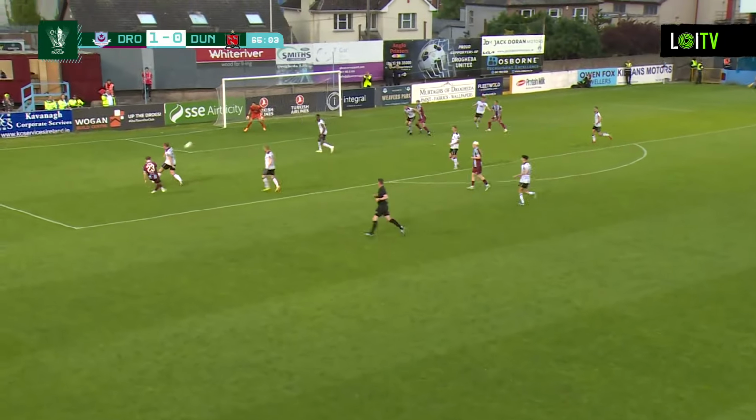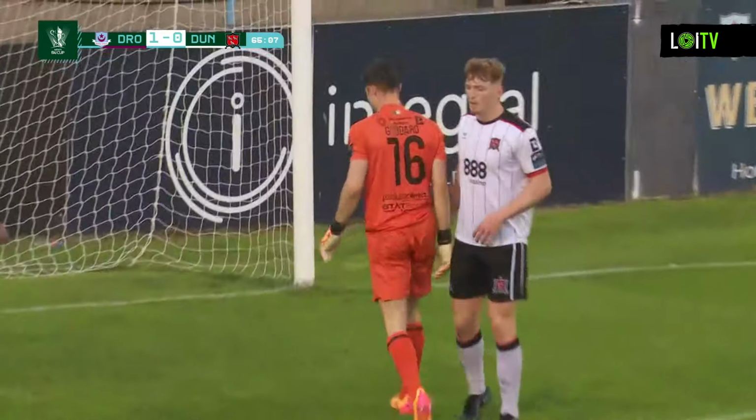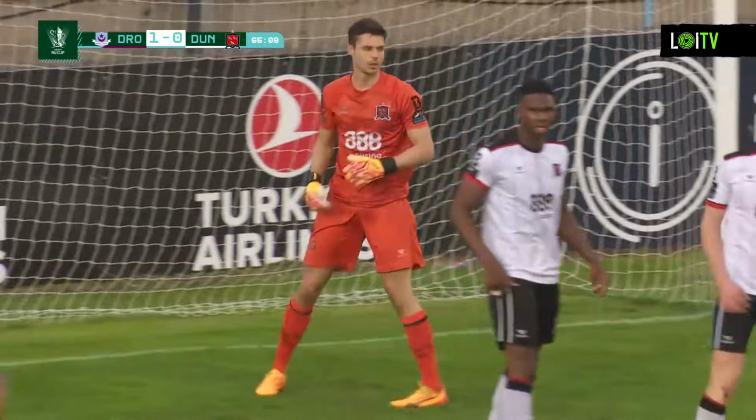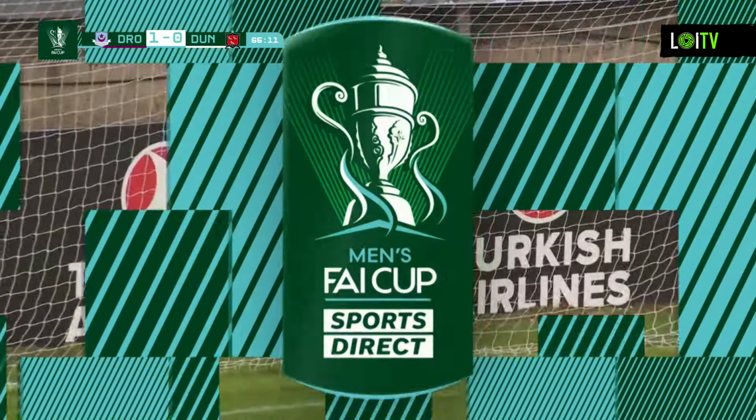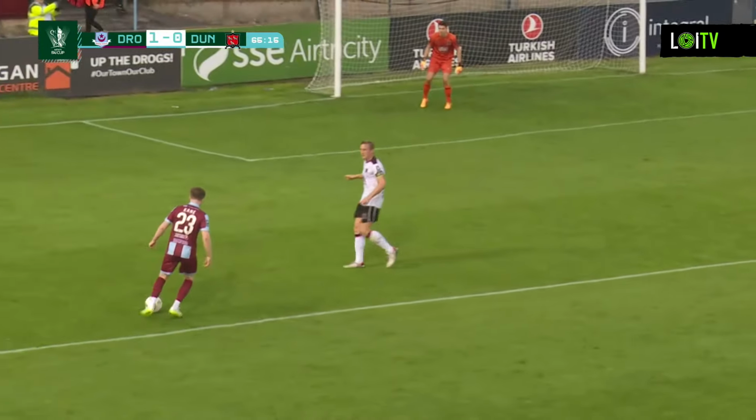Kane has Mounty in front of him. He plays a great ball across. Oh, it's a decent save from Goddard, in fairness to him. It was a cross come shot from Conor Kane. He's only ever scored once for Drogheda United. That was back in the first division in Galway a few years ago on that promotion campaign run-in.